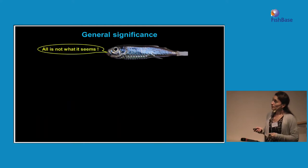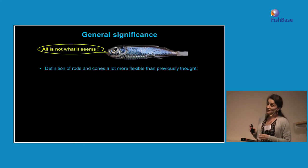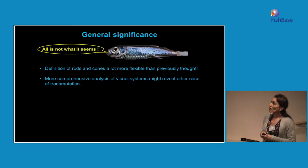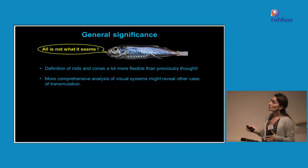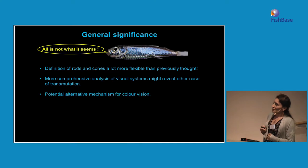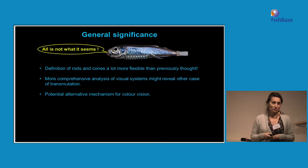But that's not all. It also means that the definition of rods and cones is a lot more flexible than we previously thought, and that we visual scientists have to be very careful how we categorize these types of photoreceptors. That also means we need to do more comprehensive analysis of the visual system of a lot of different species, and that we might find other cases of transmutation. And this transmutation might also be an alternative mechanism for color vision.